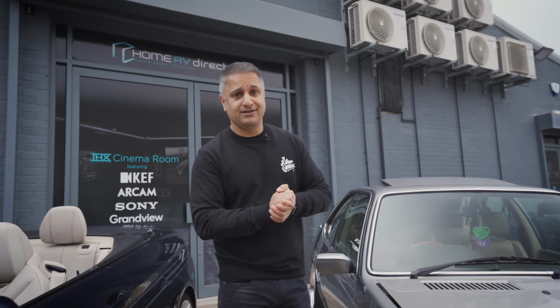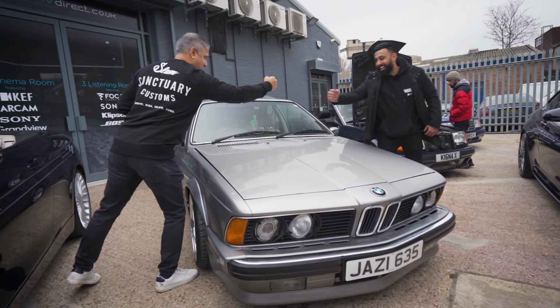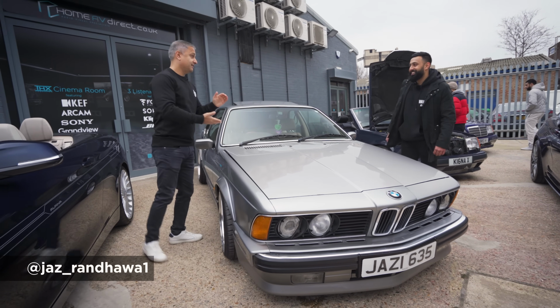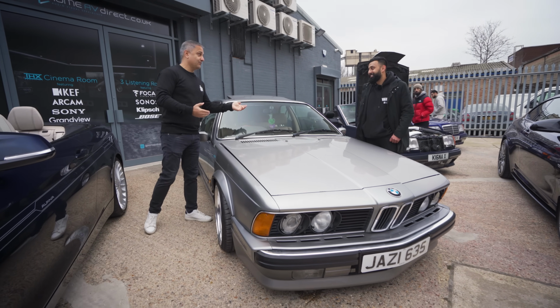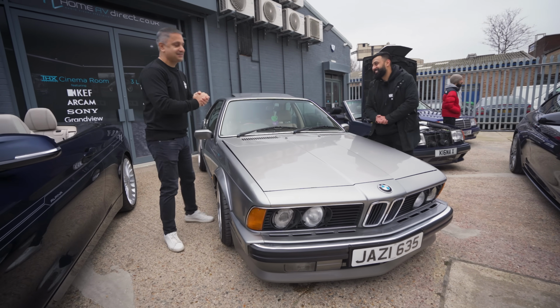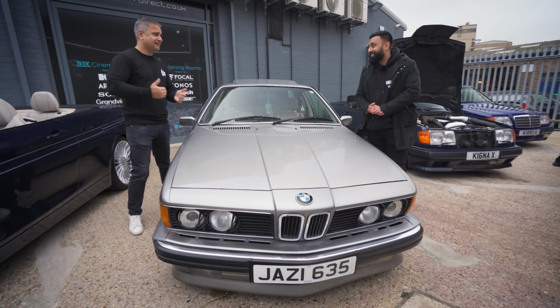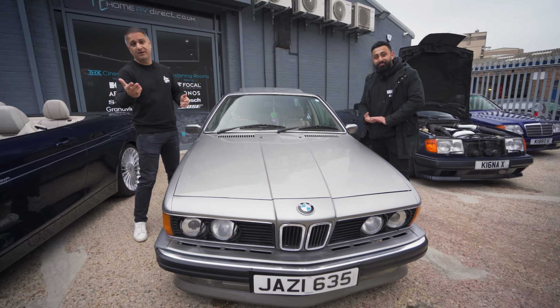I think it's best we start with one of the organisers of the event, so I'm going to bring in Jazz. Jazz, how you doing? You alright, Raj? Firstly, thanks for coming, and most importantly, thanks for organising the event again. Thanks for having us. It's fantastic, 70, 80 cars, maybe more, and there's still some rocking up now. We knew it'd be a busy event anyway.